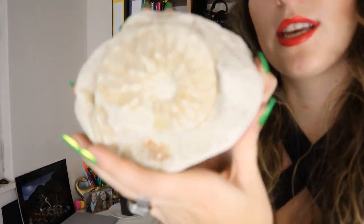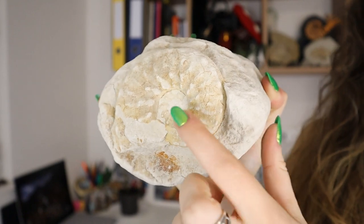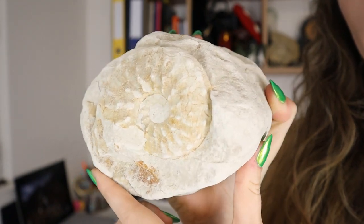So it should be a really easy prep. I think I'm just going to need to put a nail to the middle a little bit just to flick it out, and then maybe give it a brush, and we should be good to go, she hopes. So let's give it a go.